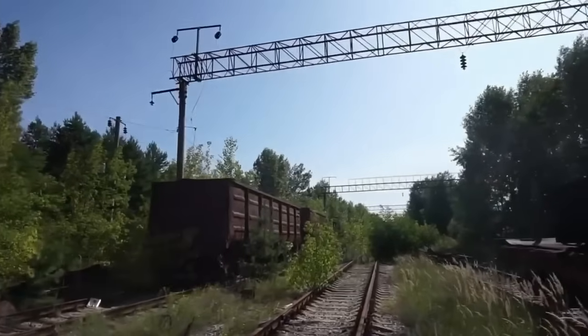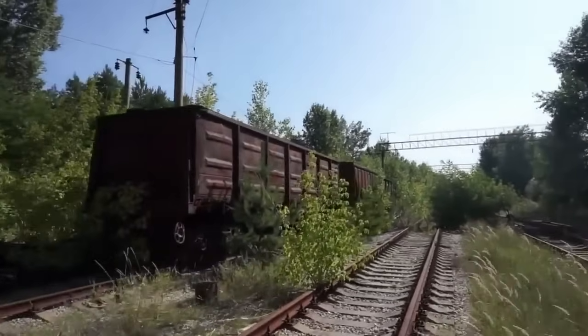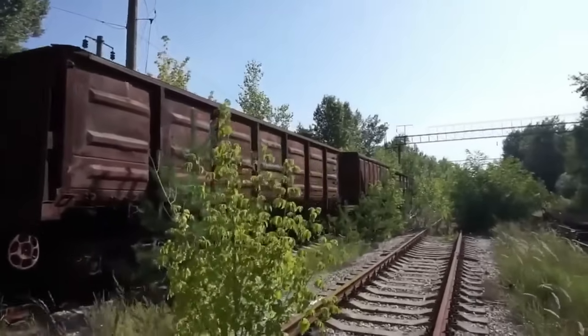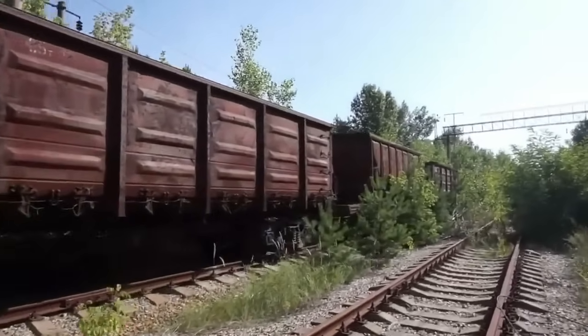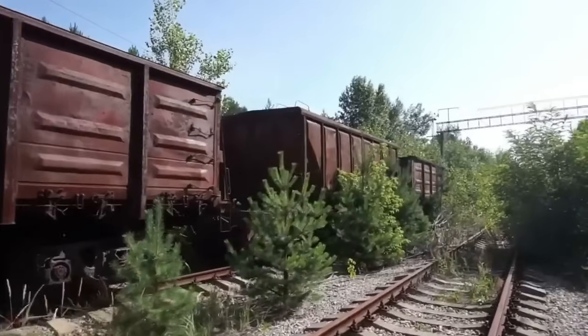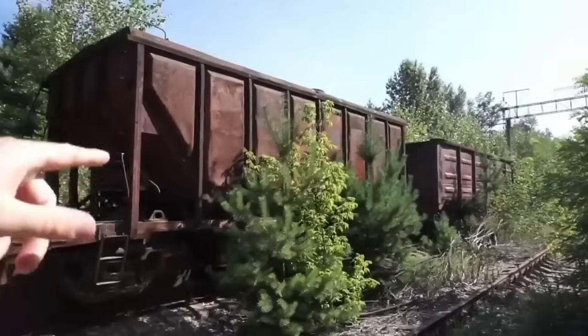Right, so as I said earlier on, the trains that were used to go down these tracks were cargo trains. As you can see, trains here would have been carrying supplies, materials, or anything that would have come from like Moscow all the way down to Chernobyl. And the crane that we saw may have been used to lift the materials out the back of these cargo trains.